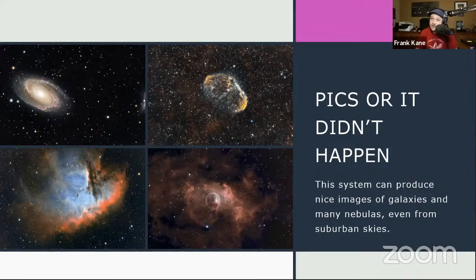From his driveway. From my suburban driveway in Winter Springs, mind you. So this is combating quite a bit of light pollution as well. And this is possible, guys. So, this is where it can lead you, which I think is pretty damn cool.